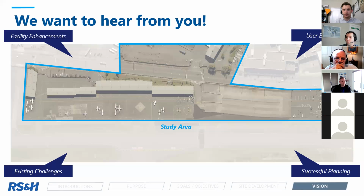And then the other one is, if you can get rid of that parking lot and move the fence out to the highway, you can get a whole row of airplanes along that fence as well. Alex, all good ideas. Thank you.